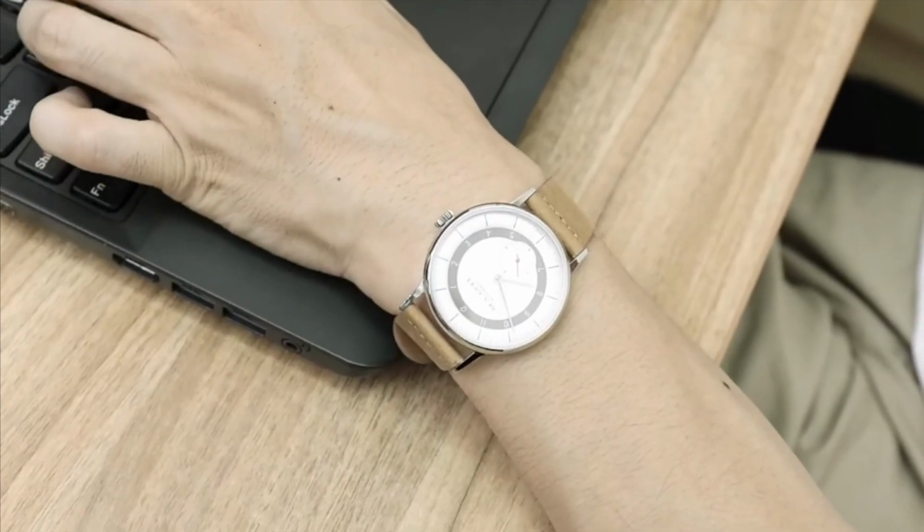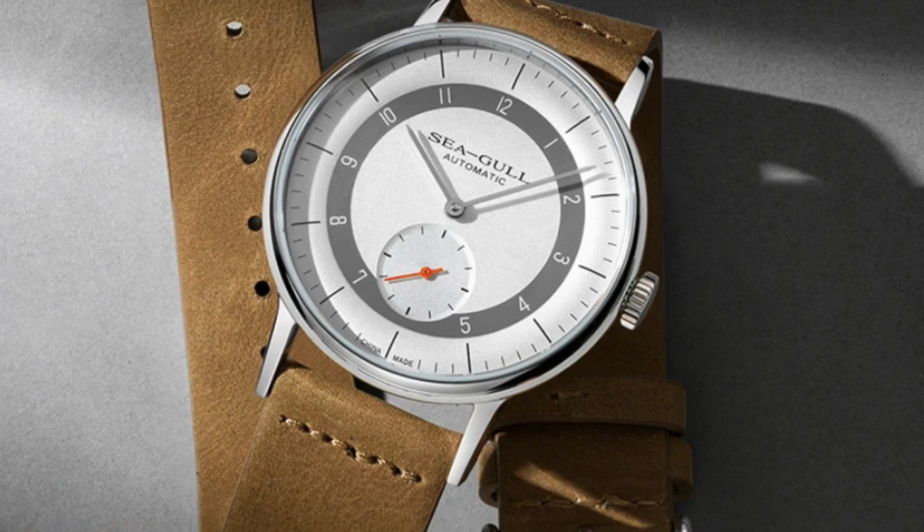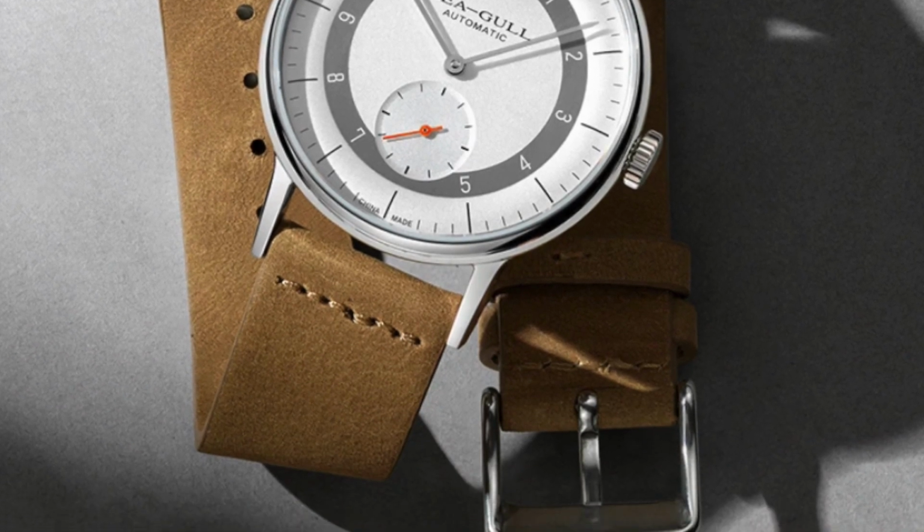The movement is an in-house Seagull movement. As I mentioned before, it is the ST17 movement. All of that for under £100, I think, is a pretty good shout for this watch.